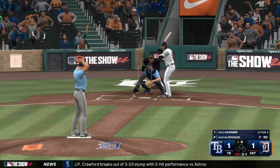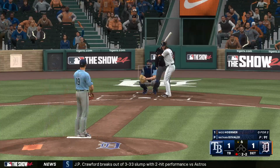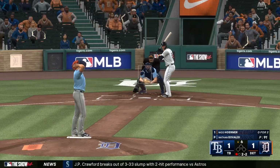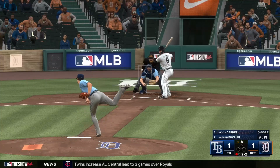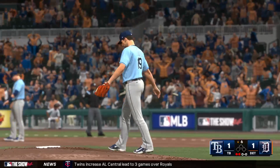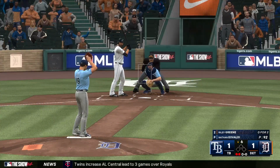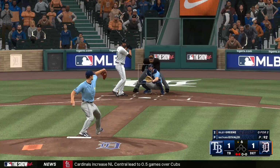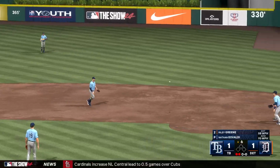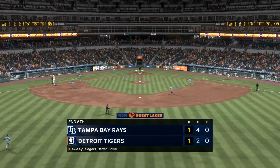And the righty deals. Fouls one off. 2-2. The pitch. Swings through that one. It's a strikeout. And next up for the Tigers, Riley Green. Ground ball right side. Lau sends it to first. And the Tigers retired 1-2-3.